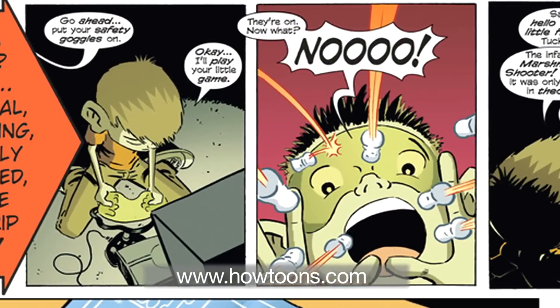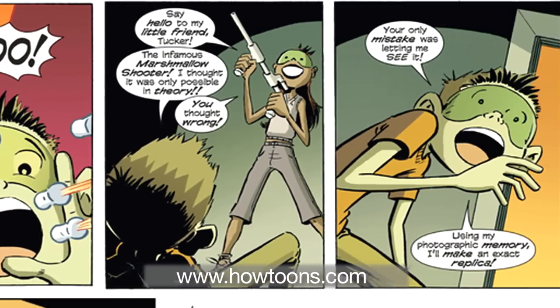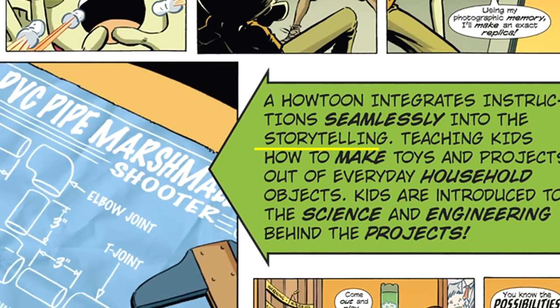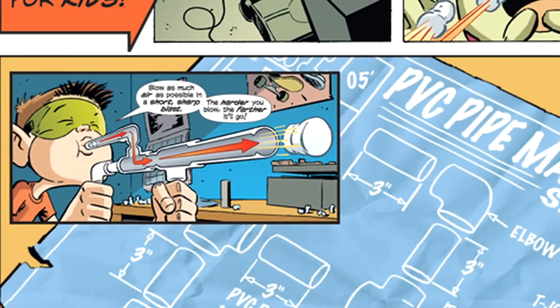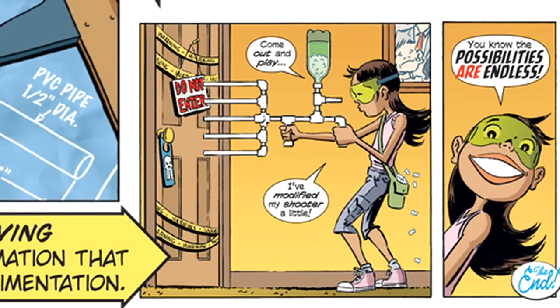Howtoons is an educational, entertaining, beautifully illustrated adventure comic strip for kids. A Howtoon integrates instructions seamlessly into the storytelling, teaching kids how to make toys and projects out of household objects. Kids are introduced to the science and engineering behind the projects.